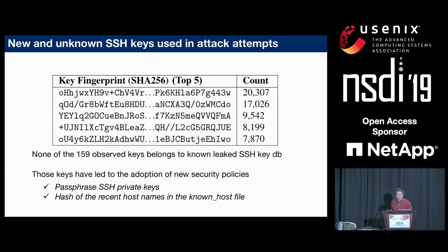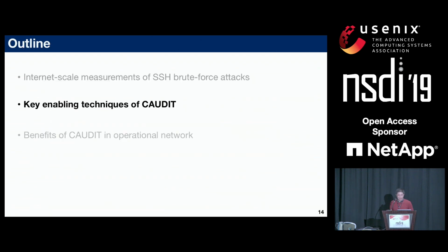The discovery of those keys has led to the adoption of new security policies at NCSA. For example, enforce a passphrase on the key so that in the case of a data breach, the keys couldn't be used without the correct passphrase. The second is to hash the addresses of the remote hosts in the known hosts file, so that when an attacker has compromised one host, the attacker does not know what other hosts can be used to perform lateral movement. So those are the important measurements from our dataset.